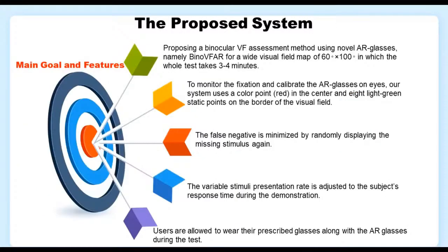To address the mentioned challenges of the previous systems, we proposed a binocular visual field assessment system named BINO-VFAR, using novel AR glasses for a wide visual field map of 60 by 100 degrees with a short test time of 3 to 4 minutes. In this system, the users calibrate the AR glasses on their eyes based on a central red fixation point and 8 light green static points on the border. The false negative results are minimized by randomly displaying the missing stimulus again. The stimuli presentation rate is adjusted to the subject's response time during the demonstration. In this method, wearing the prescribed glasses by users is also allowed.